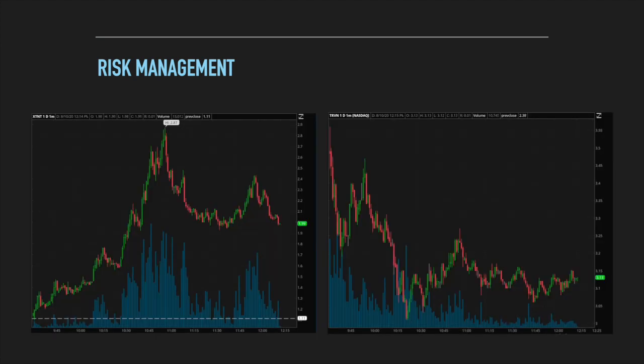So if we compare the two examples here, we have on the left side the stock XTNT, and both of these are the 1-day, 1-minute chart. So each of these candles is representing 1 minute of price action, but we're looking over the span of an entire day. And then over here on the right, we have the same, but we have TRVN.